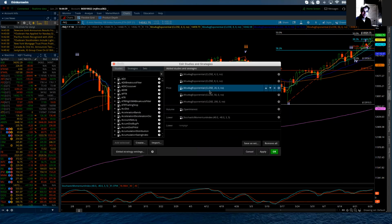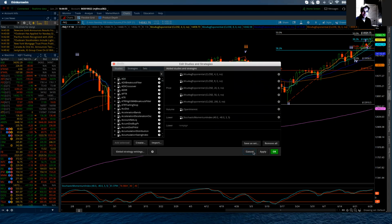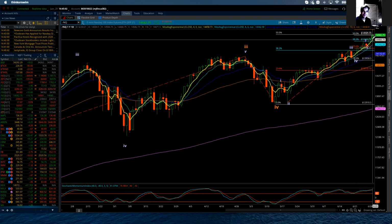Edit my studies. Moving average is 4. Subminute. I'm using yellow and it should be blue. But I'll leave that for right now. And so this is the 4. And the 4 is still guiding this thing higher. So we're not breaking, and then look how high it is, 14,468, 69. Wow.